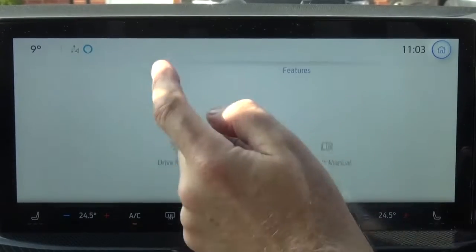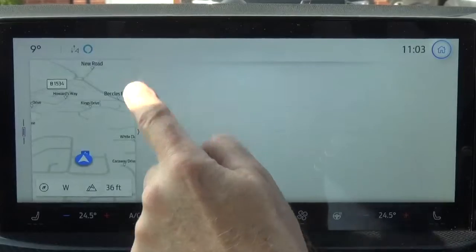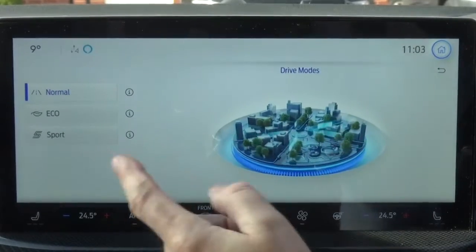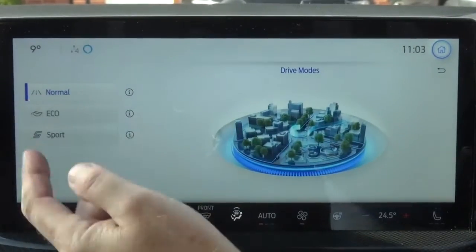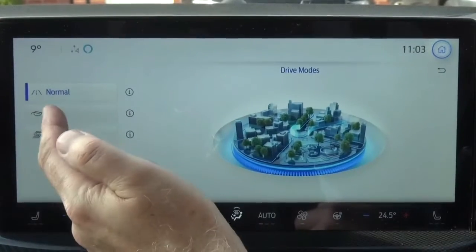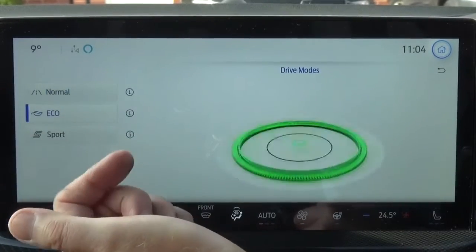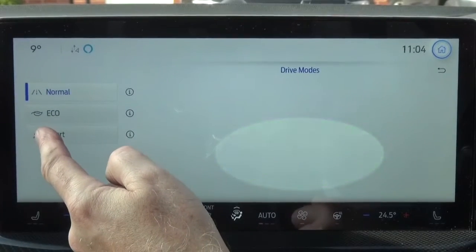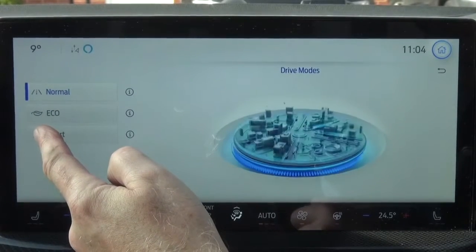Under features and driver modes, I can select the various modes that the car can run in, and you can actually feel a difference if you're holding it at a certain speed and you change the mode. There's eco mode, normal mode, and sport.